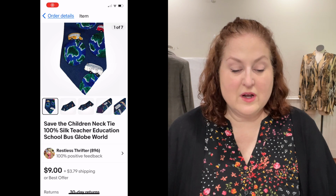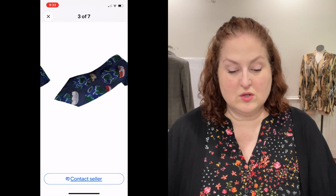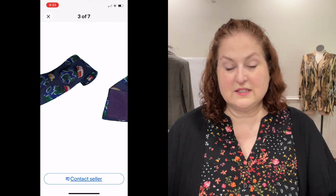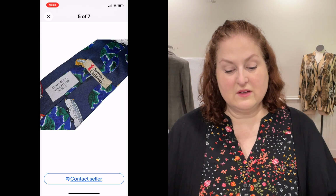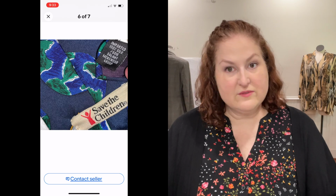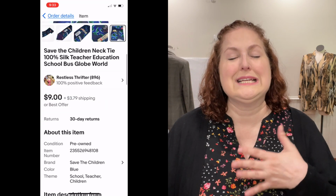Last sale, Save the Children necktie, 100% silk, teacher, education, school bus, globe, world. This is definitely a lesson to me. This sold in 1.5 years on eBay. It was a full price sale of $9. It sold 1 day after relisting. I had relisted this thing 14 times.